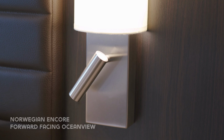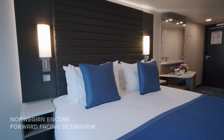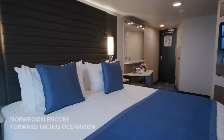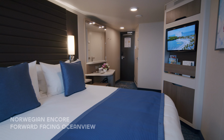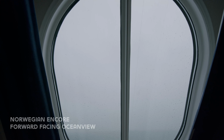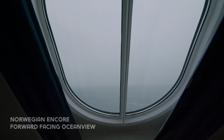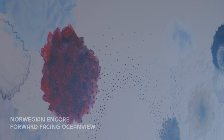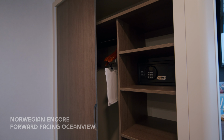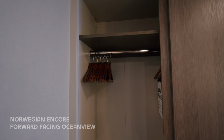The lamps beside each bed have a handy USB charging port, and there's storage beside each bed too. The porthole is huge and offers views across the front of the ship. There's a large wardrobe with shelves and a safe.